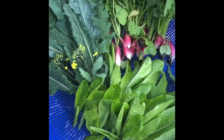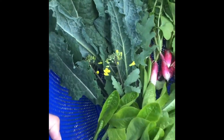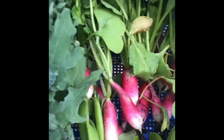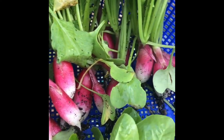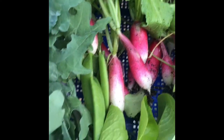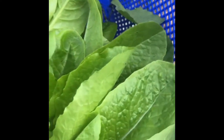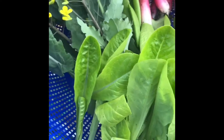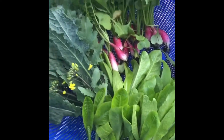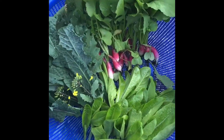All right, everybody, here's our harvest today. There's our kale and our kale flowers and our French breakfast radishes. That's honestly the most French breakfast radishes I've ever harvested. It's amazing. Some of our snap peas, and then some of this delicious butter crunch and Jericho lettuce that we cut out of the lettuce and cabbage beds. Isn't that beautiful?